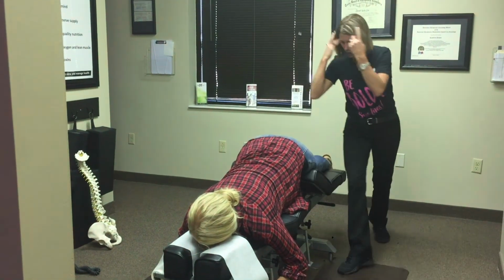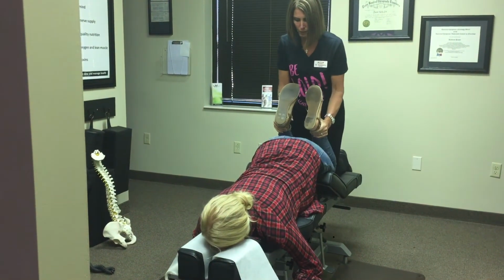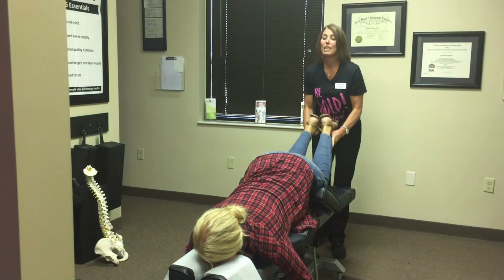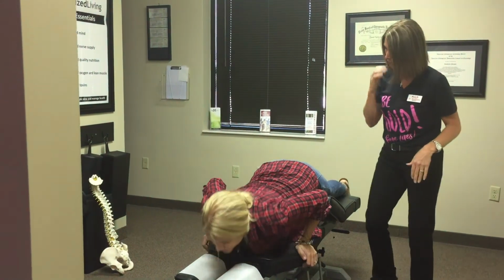Okay, so we're going to come back up here and check the legs. We want to see if those legs move and they're even. So you can see how beautifully they move there. Now we're going to do the second part of this adjustment, and that's where we work on the round ligament. We're going to have Erin back up off the table.